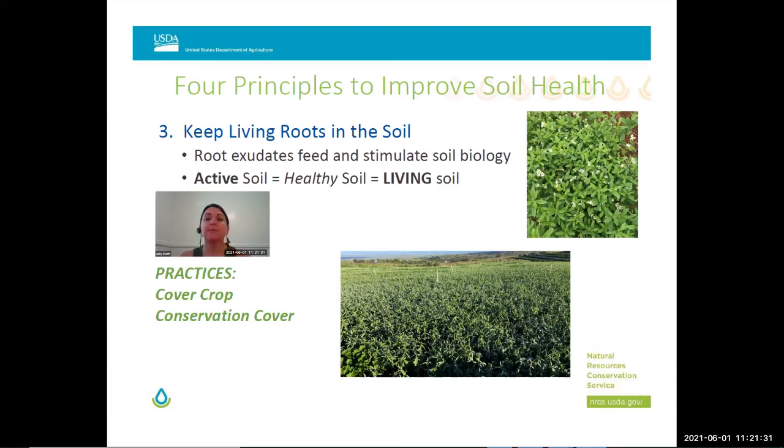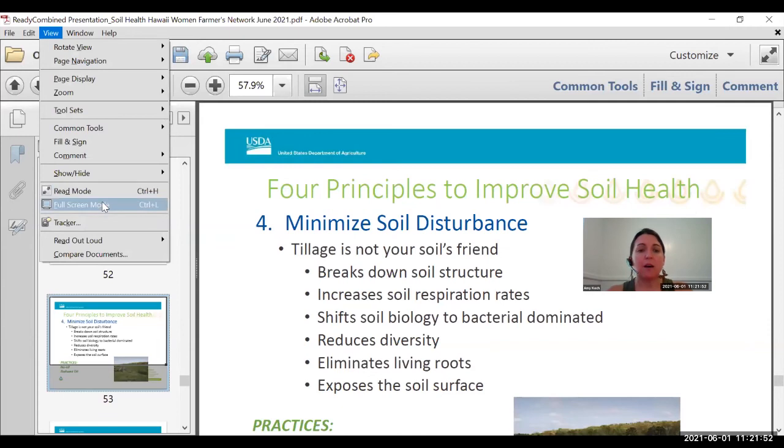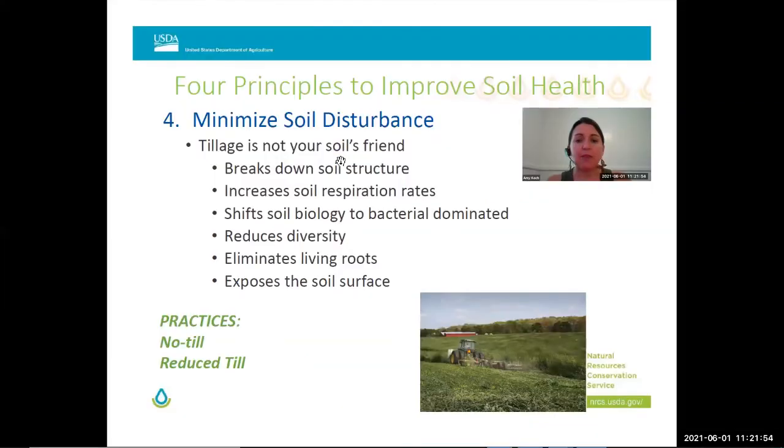All right, next slide. So number 4 is to minimize soil disturbance. We talked a little bit about that with Jonathan. So tillage is not your soil's friend. It's going to break down your soil structure, or that architecture. Your soil's not going to hold together as well. If you think of those 2 soil aggregate pictures that Jen shared, where one just fell apart in the water and the other one held together. You're going to increase your soil respiration rates because you're going to be stressing out all your little microbes that are living in the soil.